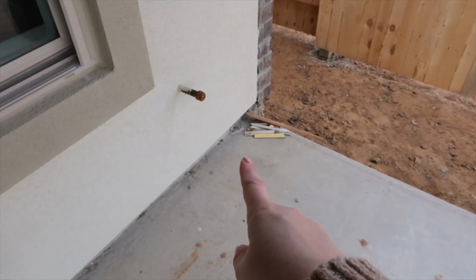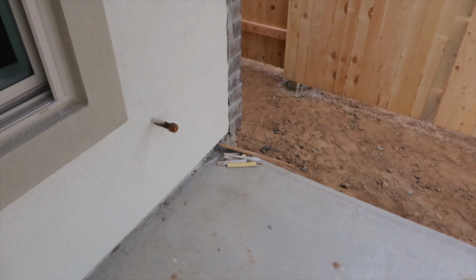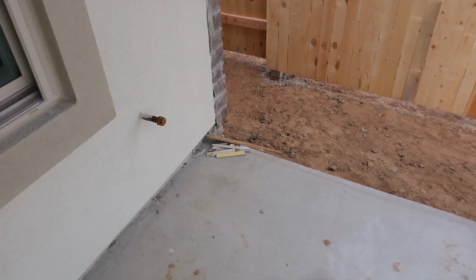Also, this is a natural gas drop, so Jason will be able to hook our grill right into the house. When we were looking at houses, there were a few of them that had that, and when we spotted it we were like, hey, that's something we want to look for. We didn't even know that was an option. We were pretty excited when we saw that.